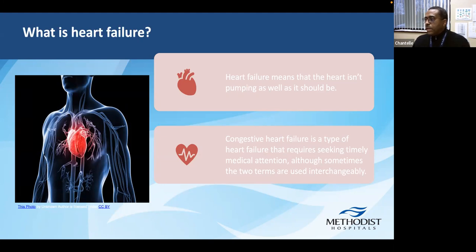So the question we want to ask is, what is heart failure? What does it mean? You will hear a lot of different conversation about what heart failure actually is. We usually have a couple of different meanings when we say heart failure. Well, the main one is that the heart pump is not working as well as it should.